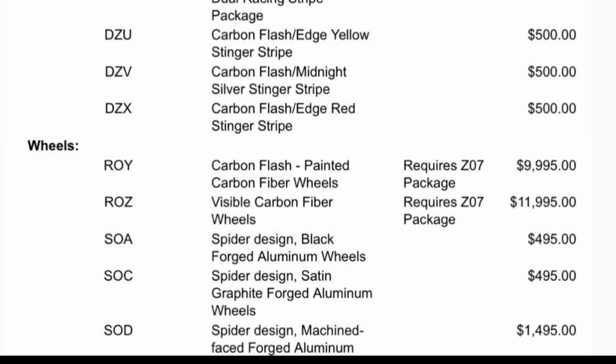Now, I'm a little surprised but pleased on the pricing of the wheels. The carbon fiber wheels that require the Z07 package are expensive, but as you would expect, $10,000 if you want the painted finish and $12,000 if you want the exposed carbon fiber. Kind of pricey, but not surprising that they're that expensive. But what I'm actually really surprised on is the price of the black and the graphite wheels. Now these are replacing the standard silver ones that come with it. They're only $495. That's an incredible deal compared to even the black or the carbon flash wheels on the Stingray, which are $995. So this is $495 to get an upgraded color option on your wheels. Actually one really great deal here with the Z06 pricing.